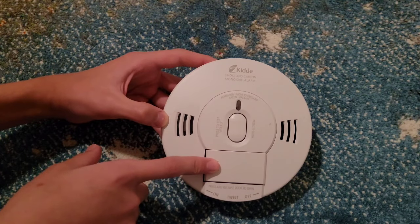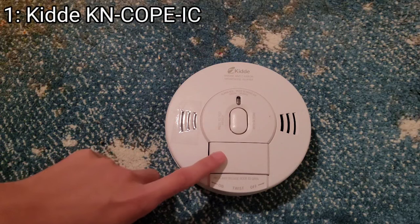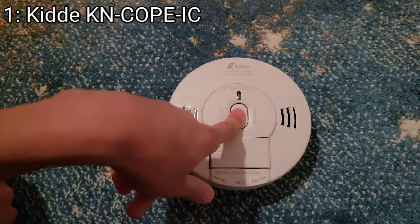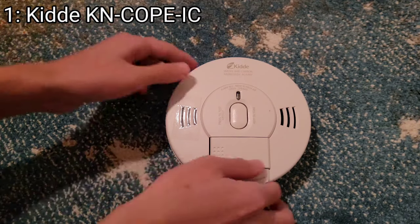The first alarm out of 98 is the KN-COPE-IC. This is a photoelectric combination alarm. It has a front load battery, which I'm not going to mess around with or else it's going to die on me. It's got a voice feature. It takes 9 volts and it's hardwired, as you can see. Now we'll go ahead and test it. 9 volts, dying sound. Alright, so that's the KN-COPE-IC.